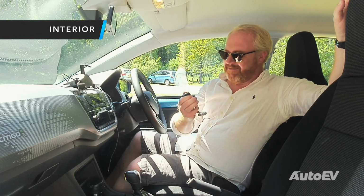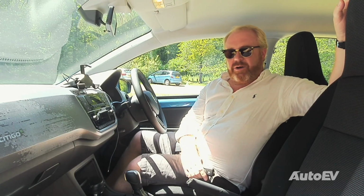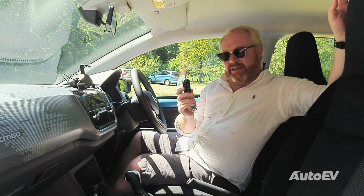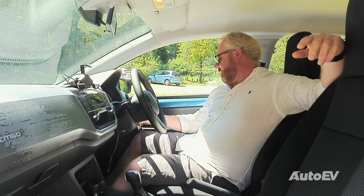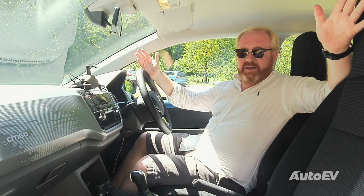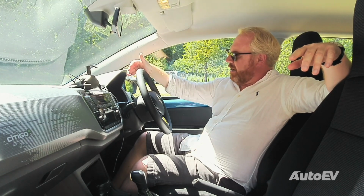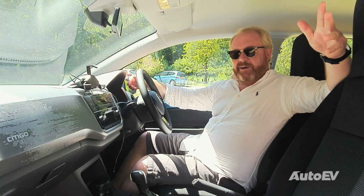How odd is this? A key to start an EV. Now, I've been driving EVs for quite a number of months now, and I have to say, the last time I used a key like this to start a car, it's on my 20-year-old Range Rover. But still, it does start up with a traditional style key. The other quite old-fashioned thing in here as well is the instrument cluster. It's got proper analogue dials, and your battery meter at the side looks just like a fuel gauge with a sweeping needle. Quite like that.